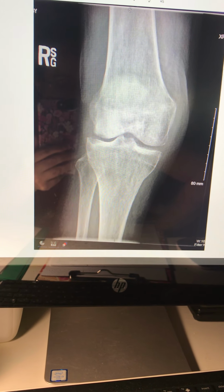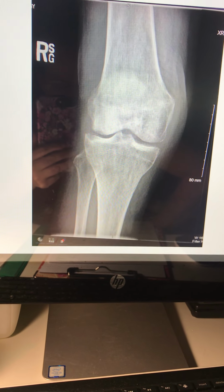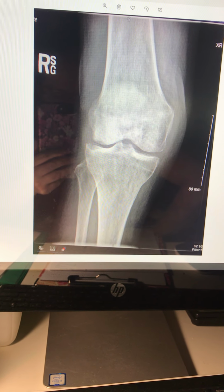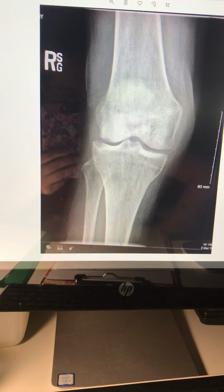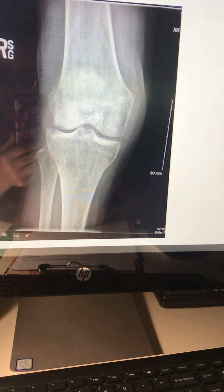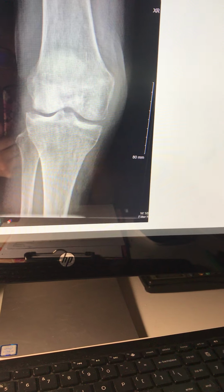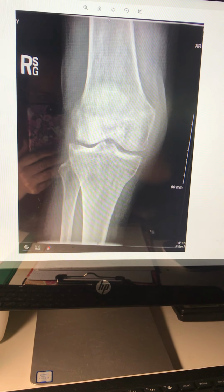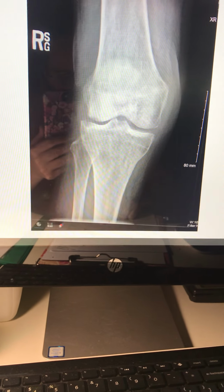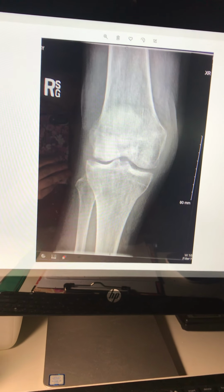Osteopenia can lead to osteoporosis. About 18 million Americans have osteopenia. It usually has no symptoms. Bone loss does not usually cause pain. I believe this patient had pain because of the other factors, the vascular calcification and the knee joint effusion. As people age, the body does not make new bone as quickly as it breaks the old bone down.